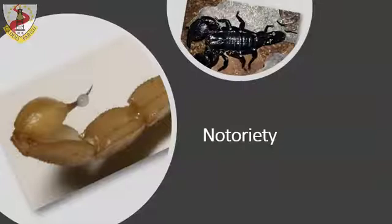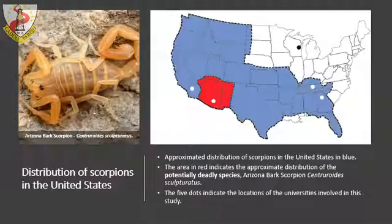In the United States, we have Arizona bark scorpion that can be considered lethal. The venom of Arizona bark scorpion has been proven lethal to young children up to age of 16 and adults that have hypertension and general weak immune system.